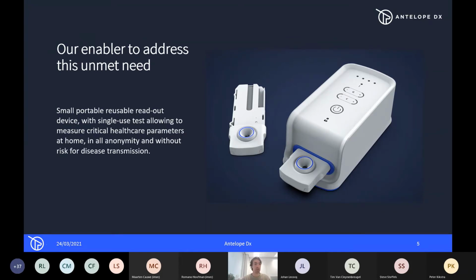If you then want to do a different test, so we are making two tests at the moment, one for COVID flu and also a test for STDs, and they can be read out by the same unit. So you buy the small lab and then you buy separate tests.